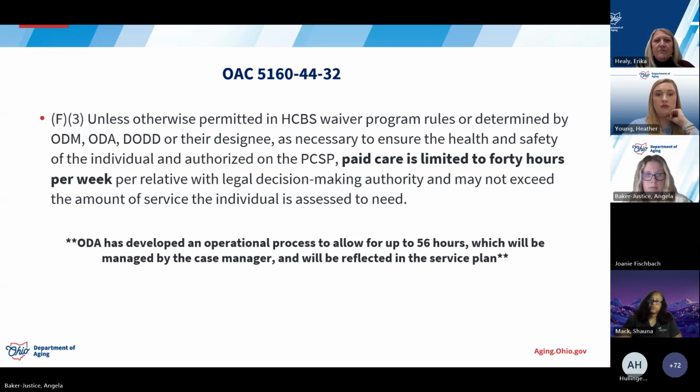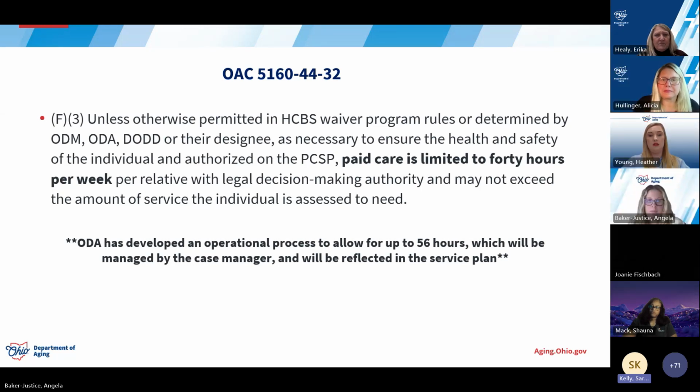So, hey, Angela, Sarah. The rule says that there's a limit of 40 hours, but within the rule, it also allows for an exception process. So the 56 hours is this exception based on a specific set of circumstances. It's not that you can automatically get 56 hours. If there is a need for up to 56 hours by the single provider, an exception can be made, if that helps make it clearer. Right. And that's been in place for a while too. This is just kind of finalizing that sort of thing, and again, allowing the few people that before weren't allowed to be paid.